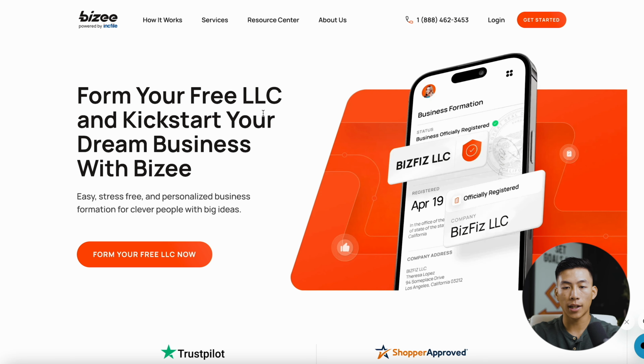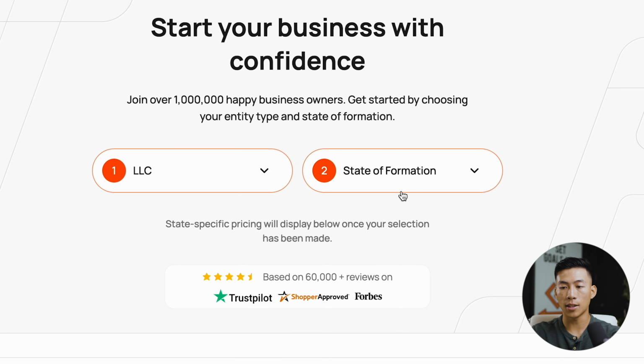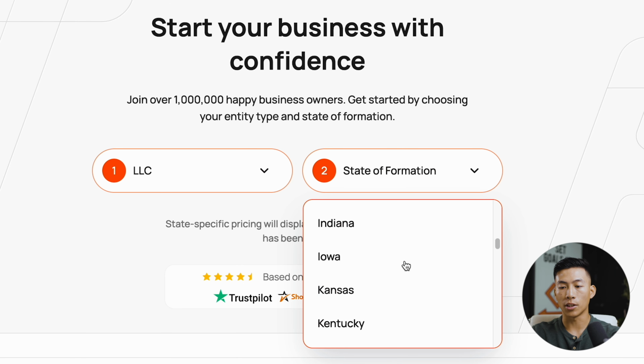To get started, just go ahead and click on Form Your Free LLC now. From there, you're going to choose your entity type. So we'll choose LLC and then choose the state. So for this, we'll obviously go down to Maine.